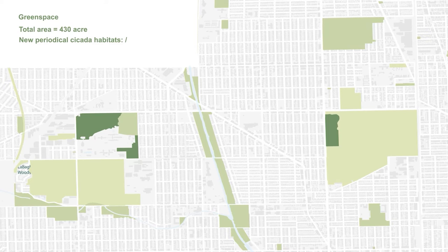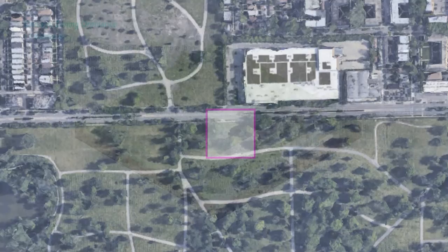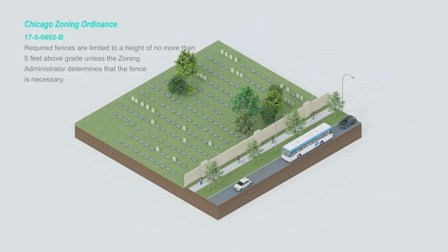Green spaces include natural preserves, cemeteries, and parks located throughout Peterson Avenue. The fifth axon will explore the way to ensure the periodical cicada's completed life cycle based on the current site issues. Traffic noise is a big issue within Peterson Avenue. It is a very busy street, plus it is close to O'Hare International Airport. There is more airplane noise than usual.